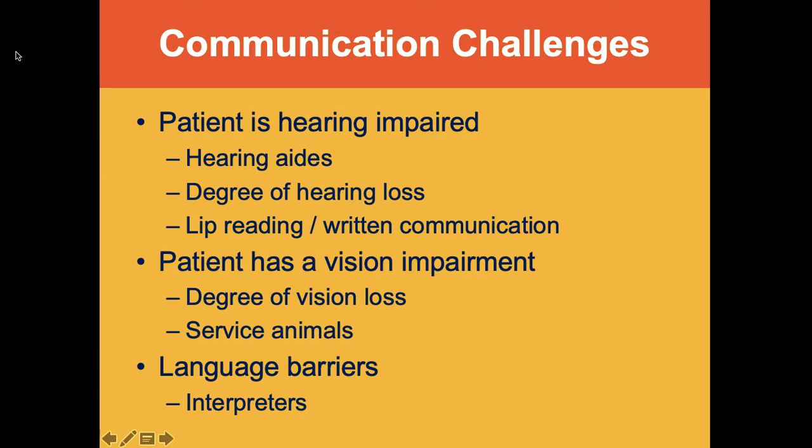And please, please, please, when you call the hospital to give your radio report as you're going to the hospital, let them know that this person speaks another language, so they'll have an interpreter there at the hospital. So when you get there, it will make things a little easier.